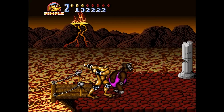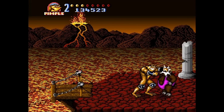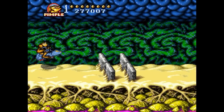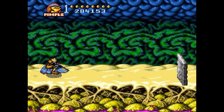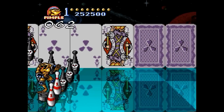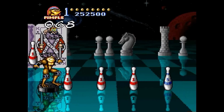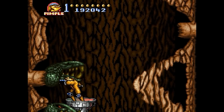Pimple, Zitz, and Rash use their fists to attack, and it feels just so good punching those pigs. This one is more than just fighting, though. There's homages to stages from the NES game, like the dreaded Turbo Tunnel. There's lots of clever stage designs, too, even though I can't see them without using the Game Genie, because I suck. But it doesn't matter. I still keep wanting to play this one over and over again.